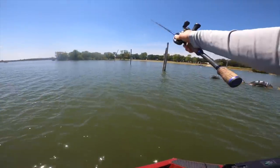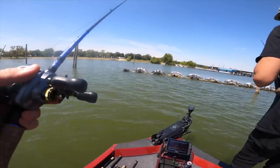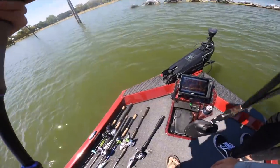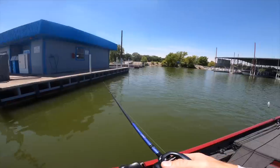Okay, y'all, we have made a move. Check us out. We are in one of the mini marinas here. We are flipping the tires. We're gonna see if we can get us a little something. It is about 16 feet to the bottom. I'm still throwing that bigger Mission Fish bait. Oh.